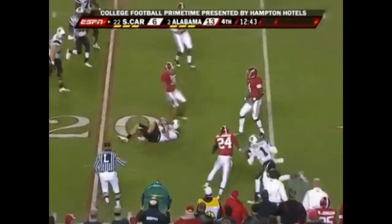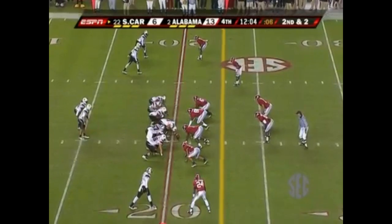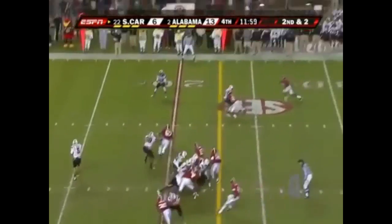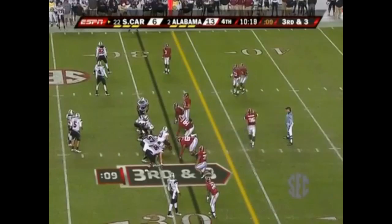Garcia out to the 20. And we are to Reese Davis. Reese, second down at 2 now. Garcia moves Kenny Miles over to flank him on the left side. Let's see if he gives it to him. He'll fake it and throw it out in the flat. Completion. It's a first down to D.L. Moore.